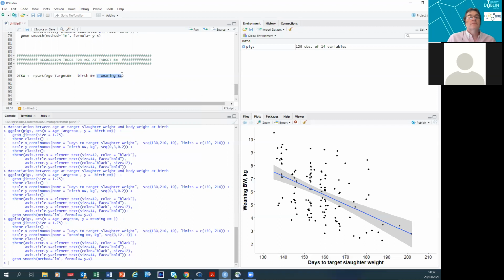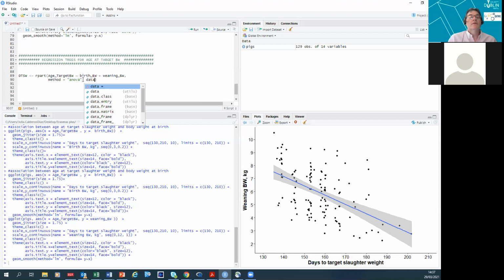Then how will it know that it's a regression tree and not a classification tree? I have to let the program know that it has to use the method ANOVA, because this variable here is a continuous numerical number. And I need to say, please get the data from my data set called pigs and run it.